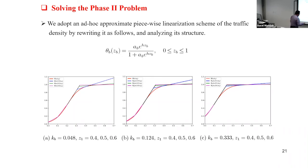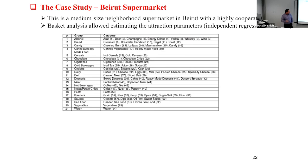Okay, and then with this, you will replace something nonlinear with a large number of linear constraints. So the problem is still challenging, but now it's nonlinear integer, and it can be solved with modern solvers in a reasonable way, basically. Okay. So now, with this kind of computational background and motivations, I'll talk about the case study in Beirut.